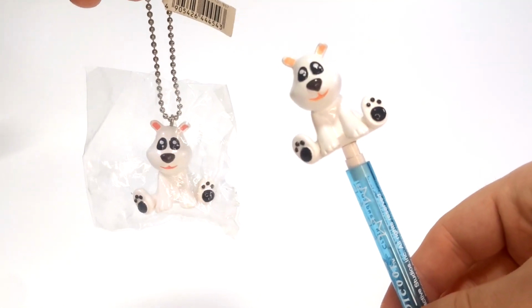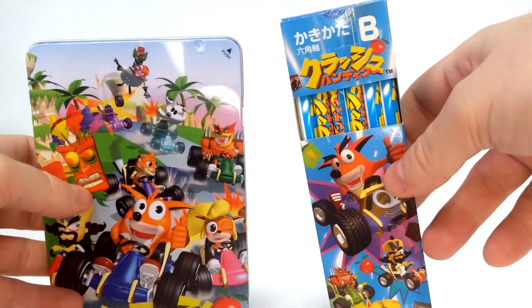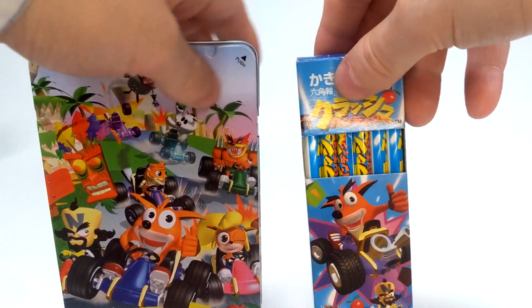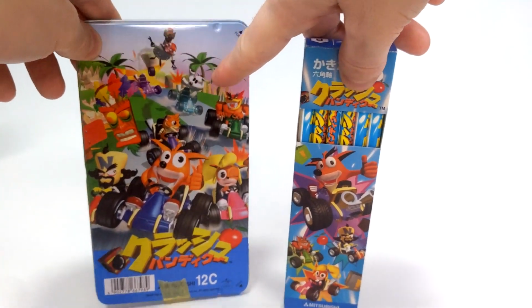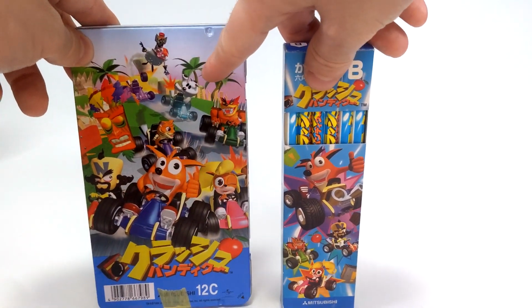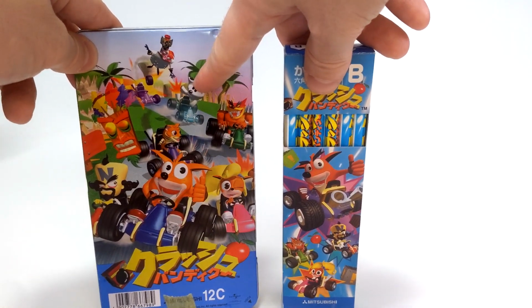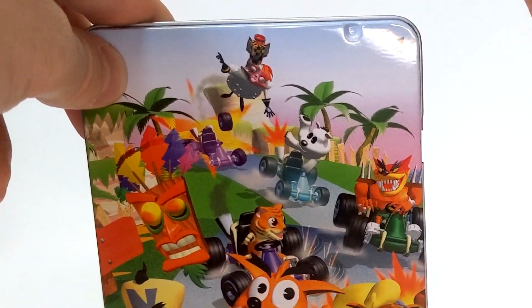And speaking of pencils, Polar also appears on some pencil packaging. Alright, so here are the pencils in question. It's actually the packaging that he appears on. So Polar appears on this. This is the tin tray. I've got it taped at the bottom with some masking tape because it always flies open and the pens go flying. But there's Polar up there. I think he's just shot a bomb at N.Gin and N.Gin's flying around.